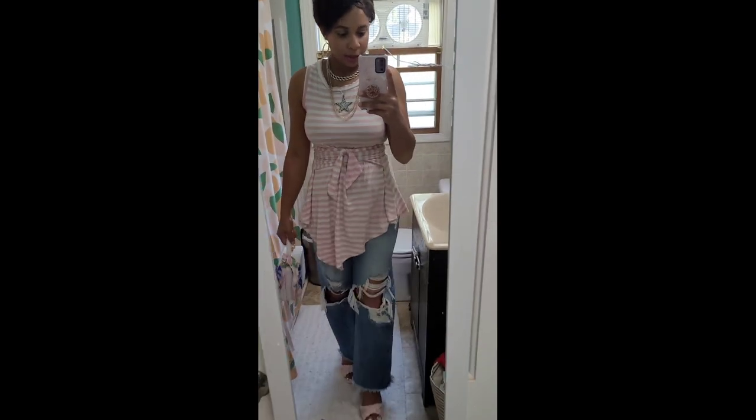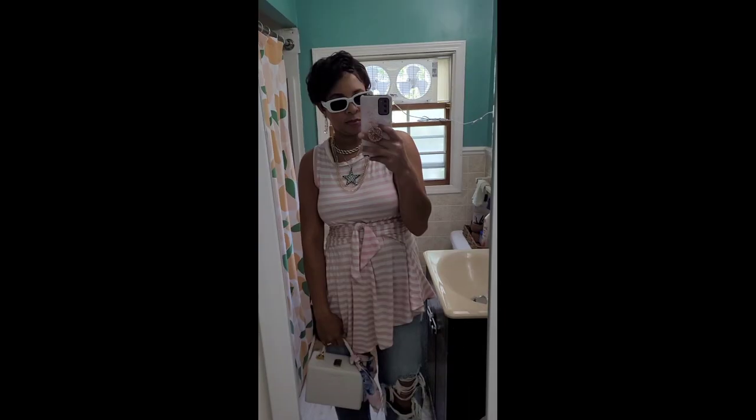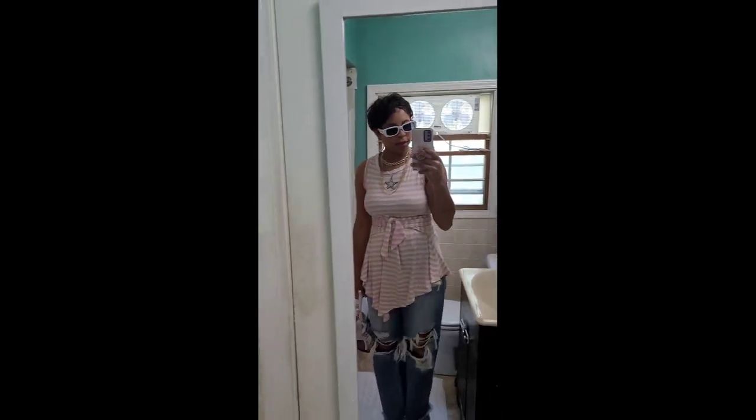Okay, here's the outfit. I'm running to go get pink eyeliner from CVS, and then I'm gonna put that pink eyeliner on and my mascara. But I got some layered necklaces, earrings, got a little maximalist look going. The top, the jeans, the mules. Got my Brandon Blackwood bag, just tied a pink scarf on it. And then I have my white shades. Of course, not water shades. And yeah, gotta go.